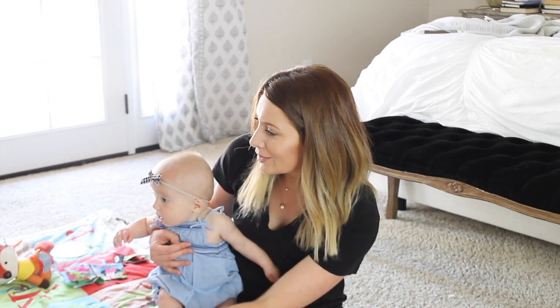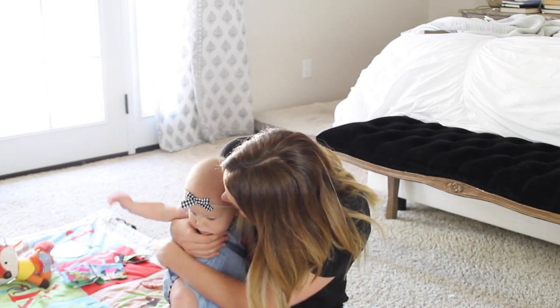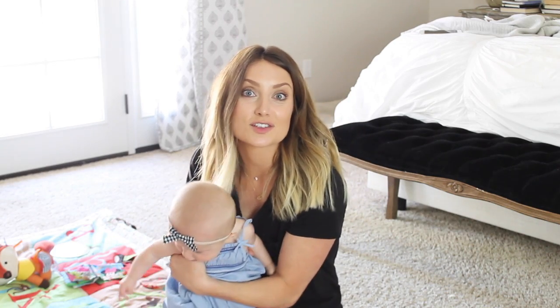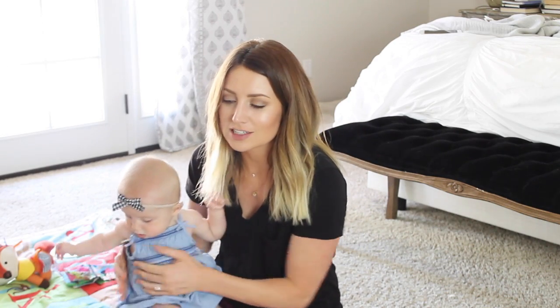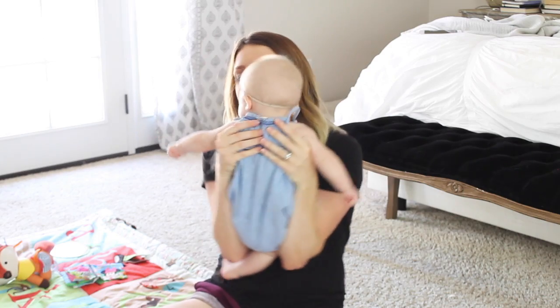Look at June playing with those toys over there. Good job, Junie. Is she playing with all the toys? Is it your turn next? They now try to take each other's toys. It's really funny. I'll give one girl a toy and then the other one wants that toy. It's like, of course. You're so cute. I want to eat you up.